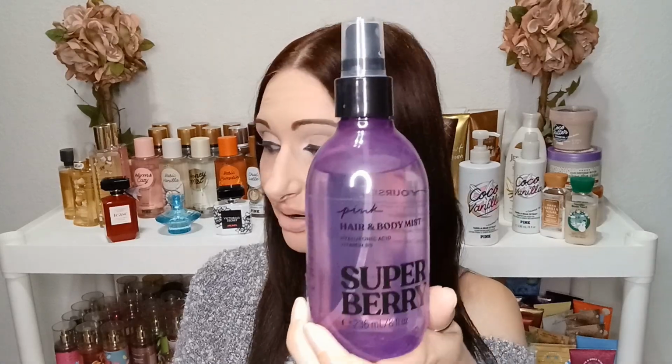Okay, so now we are going to go to Tuesday. On Tuesday, I tested out another one that I recently hauled. This one could be considered not as fall-like, but it came out pretty much when all that other stuff came out as well. So this is Super Berry, the hair and body mist by Victoria's Secret's Pink. And this is such a pretty scent. I love this berry scent.